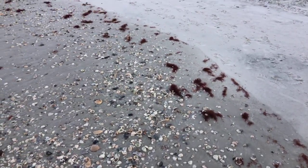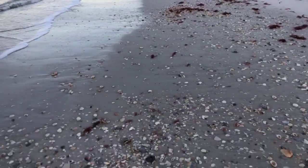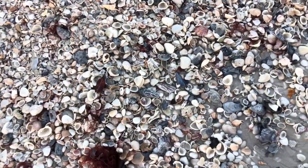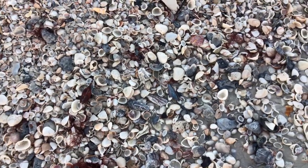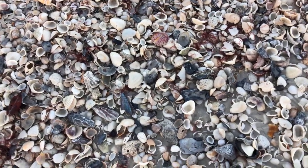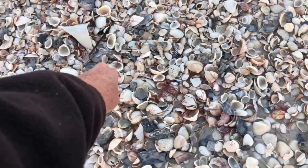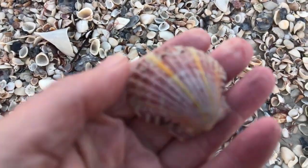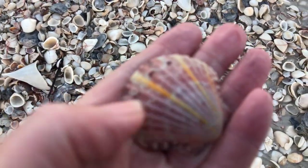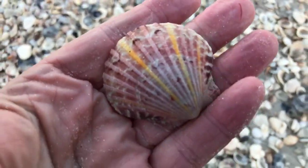When you stop and start looking at these little piles of shells, it's just amazing what you find. The harder you look, the more you find. And they're not big shells. You find a lot of little ones, a lot of neat little treasures. Like there's a beautiful scallop right down there. Beautiful scallop shell there. Look at those orange stripes. That is really cool. That is a neat looking scallop shell.